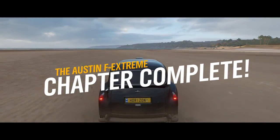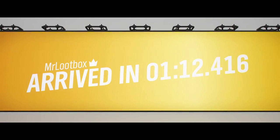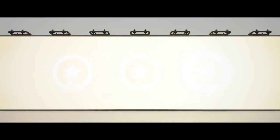Five-star ride from the Stig there. Minicab, maximum speed. Next time I need a ride to the airport, I know who I'm calling. And all of this off-road action has given me an idea.